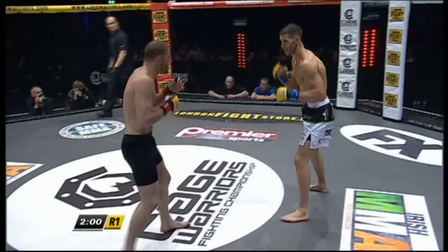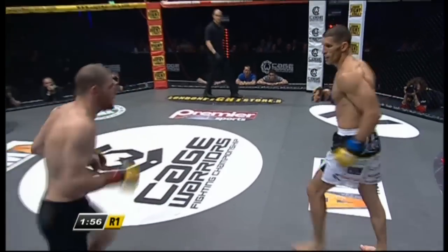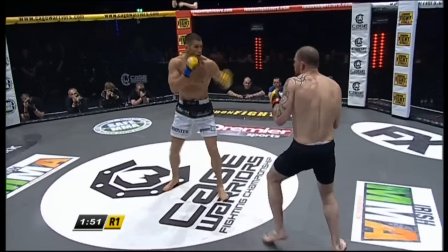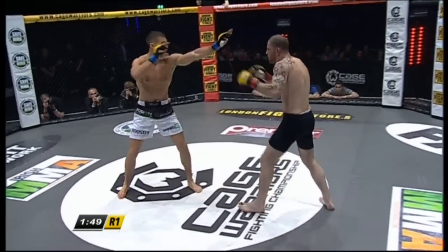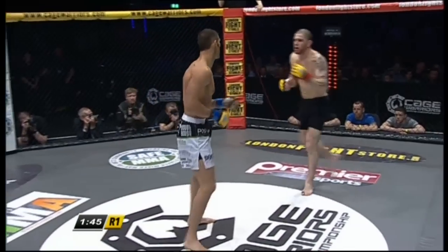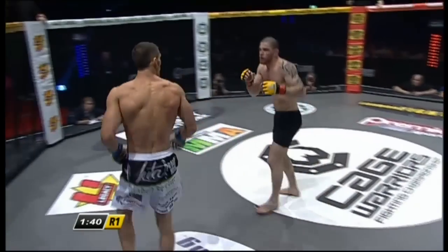I think we're clearly seeing if Matt Hallam can just keep Dinsdale at range here. Sooner or later, one of these big kicks or strikes might find their way through the guard. Well, the corner of Matt Hallam saying exactly that, Josh. Telling their fighter to keep the man at range, keep him on the outside. He's pretty much landing at will.